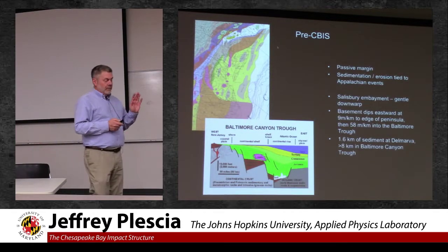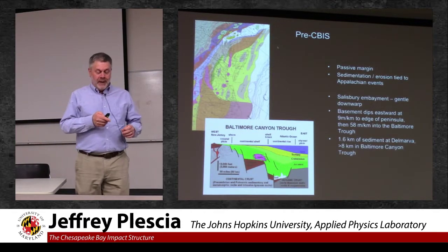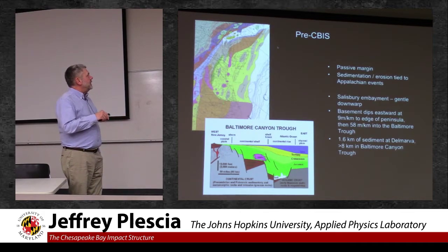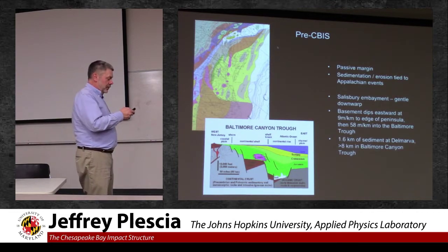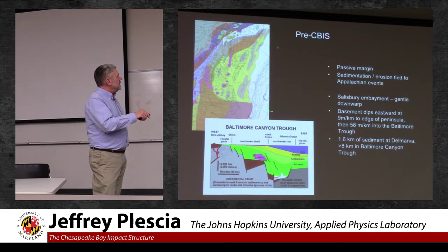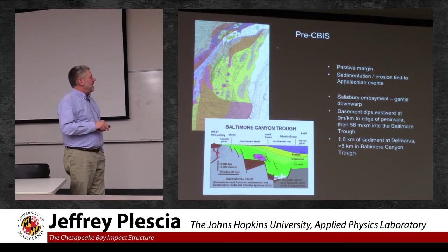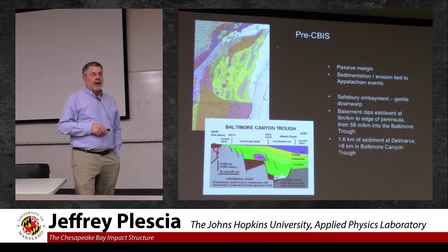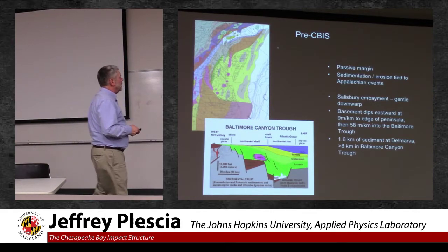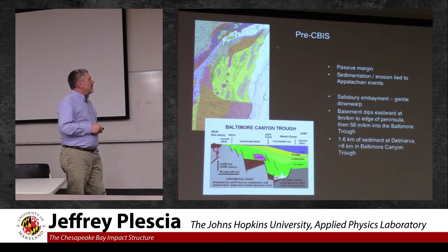Okay, before the impact formed and before anybody knew about it, the view of the East Coast was sort of like this: there was a crystalline basement left over from the earlier Precambrian, and if you were to draw a cross-section across any place on the East Coast, you'd see something that looked like this, which is some faulted basement at depth and basically continental margin sedimentation that's been going on uneventfully since the rifting between North America and Africa. And that was kind of the idea.